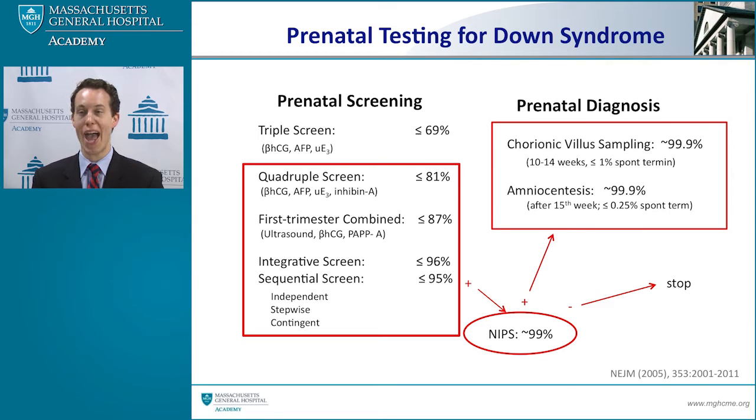Either it's going to come back negative, at which point the recommendation is an expectant woman can stop there if she chooses. If it comes back positive, or again in that one company, suspected or positive or detected, then the recommendation is to absolutely go on to CVS or amniocentesis in order to confirm that diagnosis, because as we saw through the data, not all positives end up being a child with Down syndrome. There are some false positives.